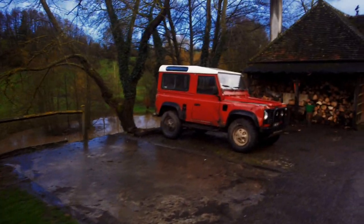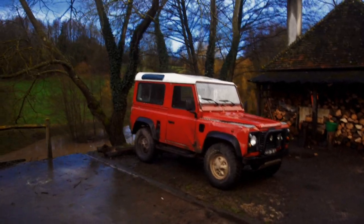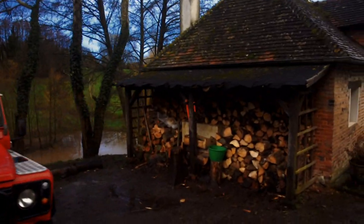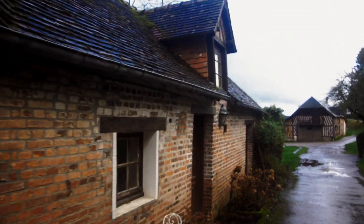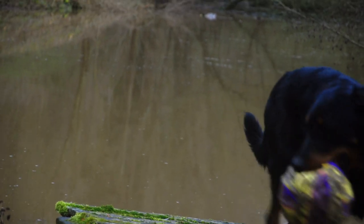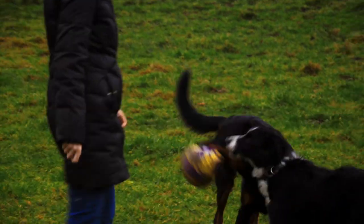This is our little car on the farm. Nice old Landy. It's our Woodstock. This is our little cottage. Another one of our things to do on the farm is to keep the dogs exercised. There's a couple of big dogs here, so we take them for about an hour's walk a day.